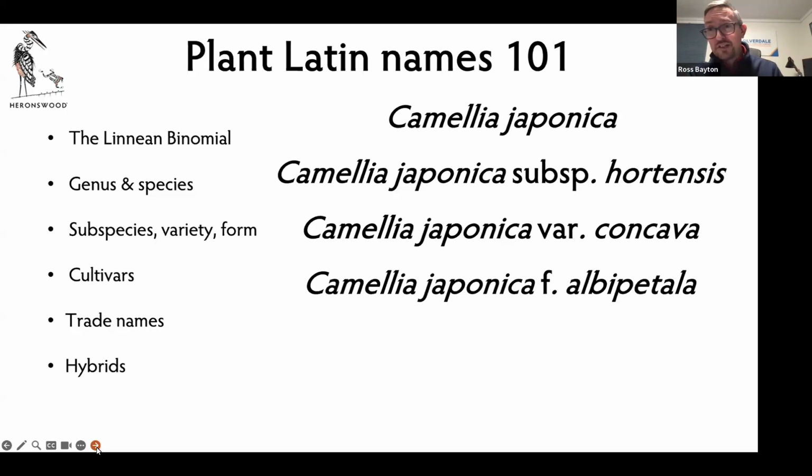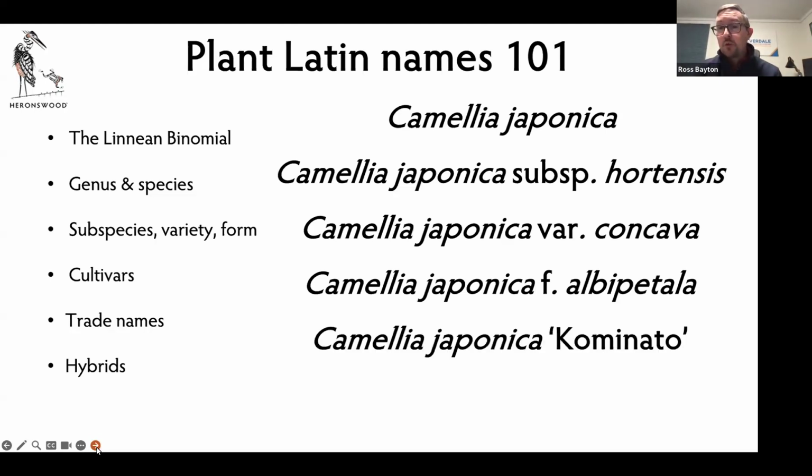And generally, when you get to subspecies level, there may also be geographical variants. So you might find that one subspecies occurs on the mainland and the other subspecies occurs on an island. Once you go beyond these scientific names, we start getting into the cultivar name. If you've never heard the phrase cultivar, it just means cultivated variety. Now we're getting into those things that humans have created.